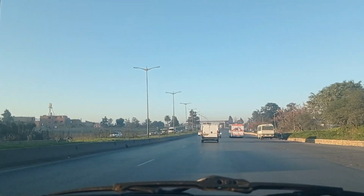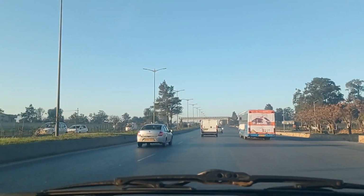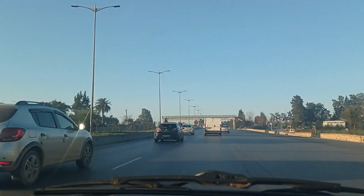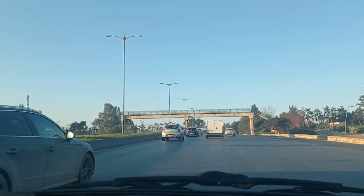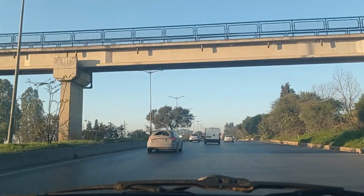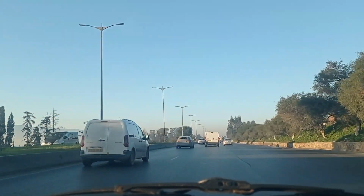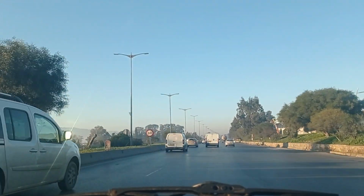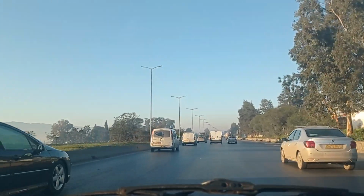And also suburbs of Blida. One of those places where they built a lot of new houses, a lot of new apartments, is known as Benian. It's a small town, or it used to be a small town, in the east of Blida. And they relocated a very big number of Algiers residents there. But those residents, of course, have their jobs here in Algiers.